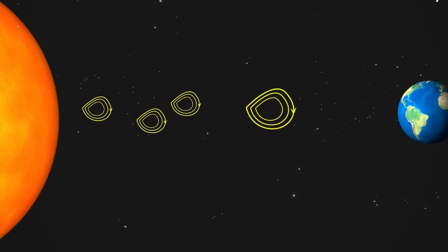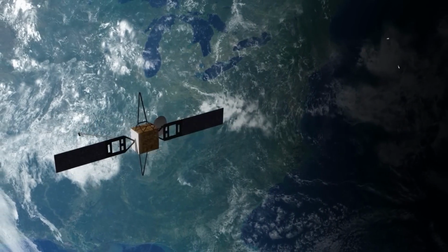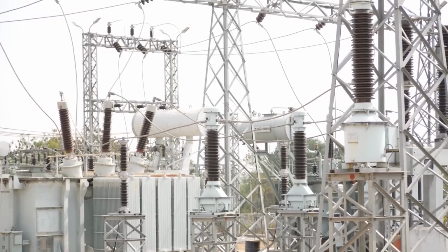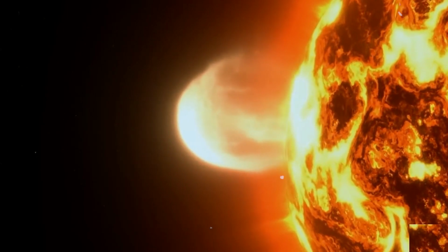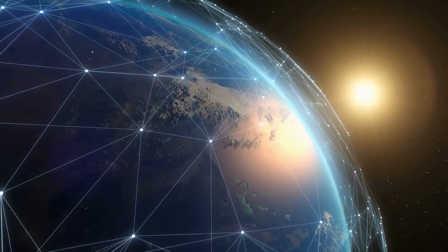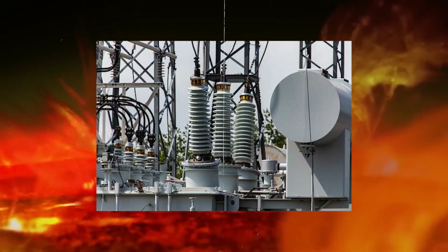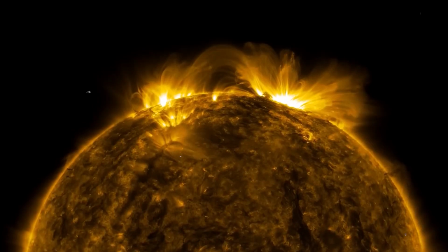Geomagnetic storms can significantly affect electrical power grids and satellites. During these storms, geomagnetically induced currents can flow through power lines and transformers, causing them to overheat and potentially fail. Solar activity, particularly from large sunspots like AR 3664, poses significant risks to modern technology and infrastructure. Geomagnetic storms triggered by solar flares and coronal mass ejections can induce geomagnetically induced currents, GICs, in Earth's power grids. These currents have the potential to overload transformers, trip protective equipment, and damage generators, leading to widespread blackouts and disruptions in electricity supply.